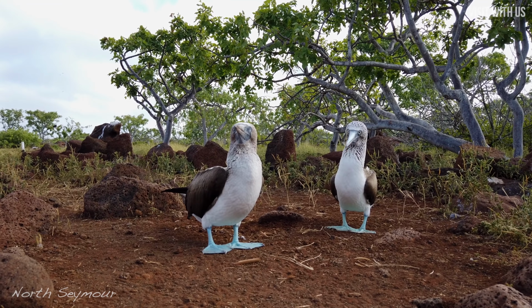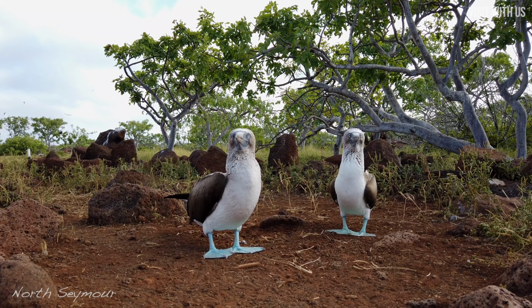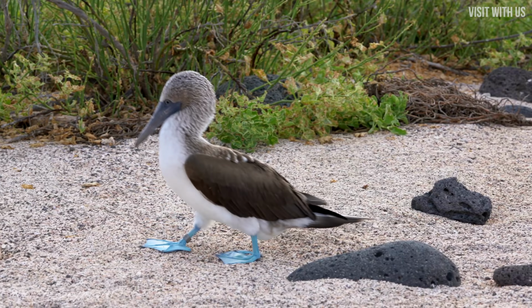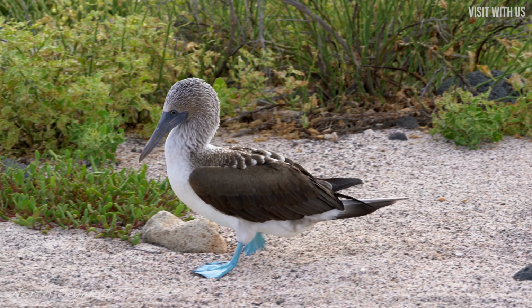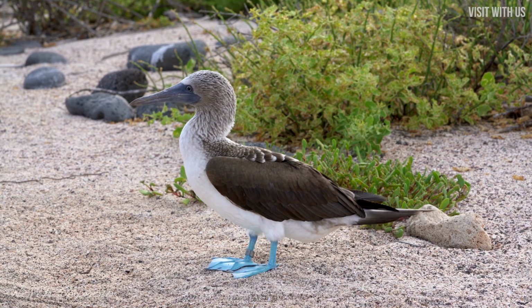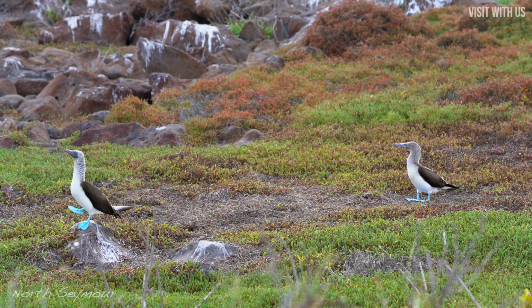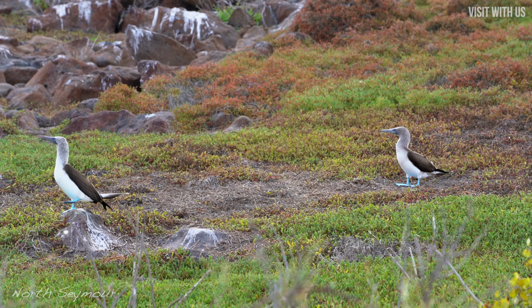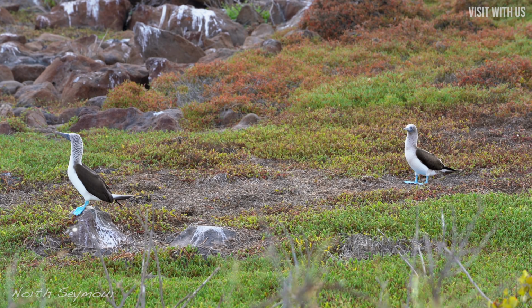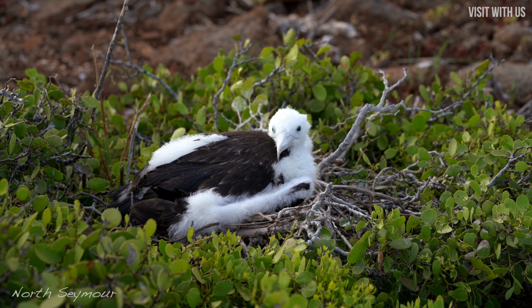If you haven't guessed by now, the stars of this show are the boobies. And on North Seymour they have blue feet, which look like a pair of colourful kids' flippers, which even they find awkward to walk in. They're great for dancing in though, as this male is demonstrating. But more about that in a later episode, where they made me actually cry. Stay tuned for that one.